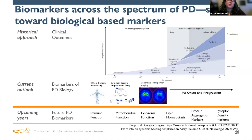So the biomarker space is really starting to shift in a way that we can start to think about how to diagnose Parkinson's in a biological way versus a strictly clinical assessment. Historically, Parkinson's has been diagnosed through clinical outcomes only. Some of you may have seen a figure similar to this at the top, where you may have symptoms I mentioned, like constipation or REM sleep behavior disorder, or RBD, much earlier than the onset of those motor symptoms. But Parkinson's really can't be diagnosed until those motor symptoms appear.